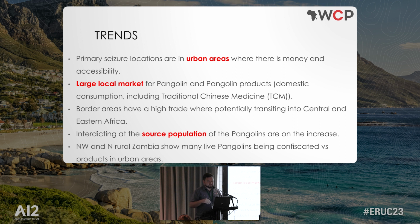And then, looking at the source population of the pangolins, these areas, for example the northwest and northern regions, are where you tend to find a lot of the white-bellied tree pangolins. So a lot of these rural areas in Zambia show a lot of live pangolins being confiscated, versus pangolin products more in the urban areas.